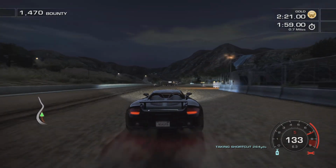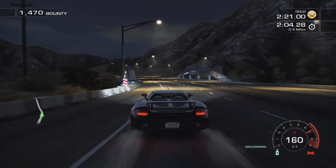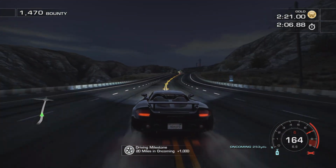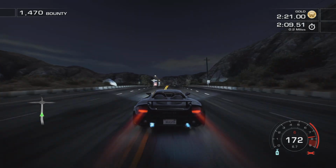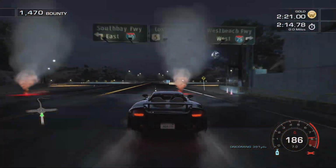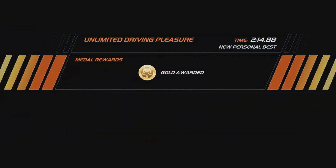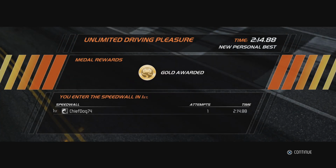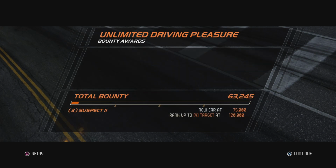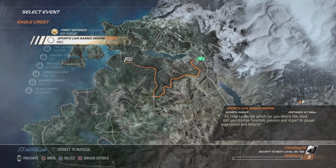But we make it through, and without that collision I think that would have been basically a perfect run, as we've got less than a mile, 0.5 miles. We've driven 20 miles in oncoming, so we get another milestone, and as we come over this hill into the tunnel, we are going to comfortably get this done in 2 minutes 14.88, gold awarded to us, and that felt really cool to drive. Again, without that collision I think we would have had a pretty much perfect run. But unfortunately we don't get enough to get any new cars or rank up.